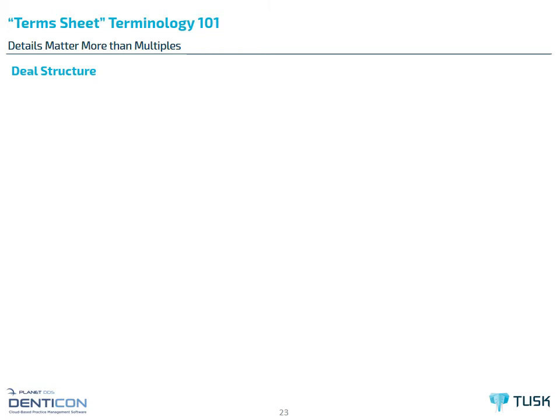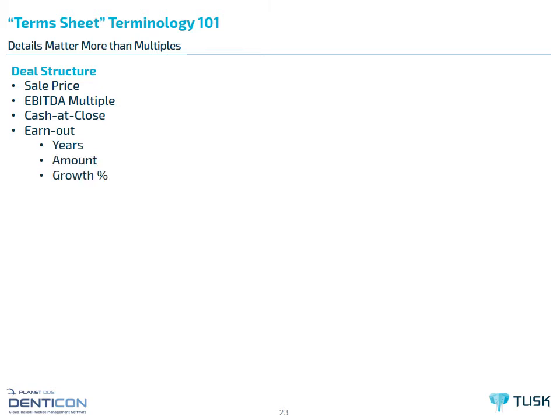We'll go through some things that we call term sheet terminology. Deal structure is made up of the sale price of the business, what the EBITDA multiple is, and that's all broken down between something called cash at close, that is cash in your back pocket, an earnout that you're going to achieve over some number of years with a dollar amount and a growth percentage tied to it. It's performance based, in other words, and it might also include something called an equity roll.